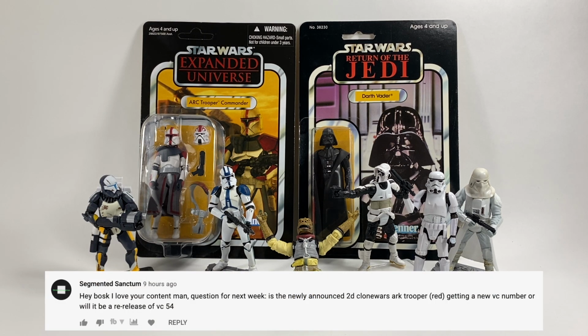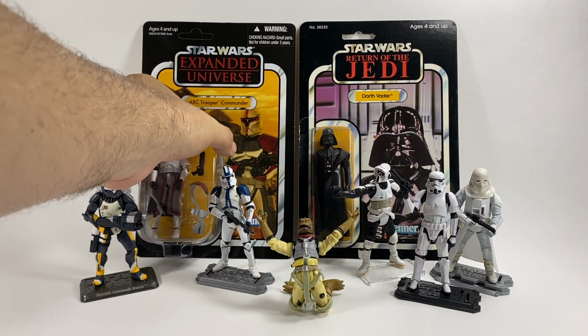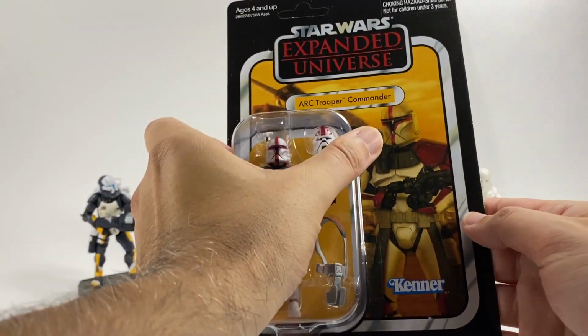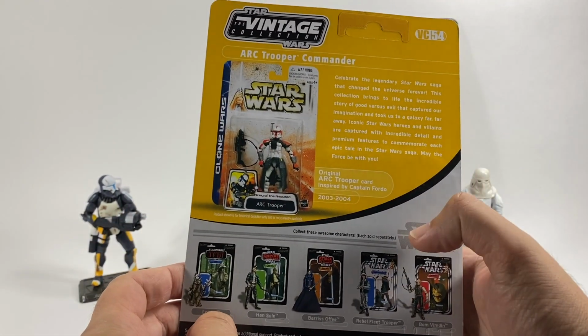Segmented Sanctum says, hey Bossk, I love your content, man. Question for next week. Is the newly announced 2D Clone Wars ARC Trooper Red getting a new VC number, or will it be a re-release of VC54? Well, having that question has given me the chance to put VC54 on the screen here. What a fantastic card back and figure this one is. Captain Fordo, absolutely amazing figure. And yeah, you're right, he is VC54.